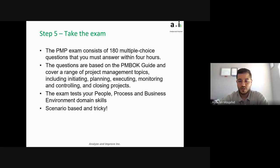And the questions are very tricky and scenario-based. They're time-consuming, so you have to be smart about reading the question and be very focused. Reading the scenario-based questions, sometimes the answers might also be very long. So just focus on what they're asking you. And watch out for the language they're using, because they might be tricky.